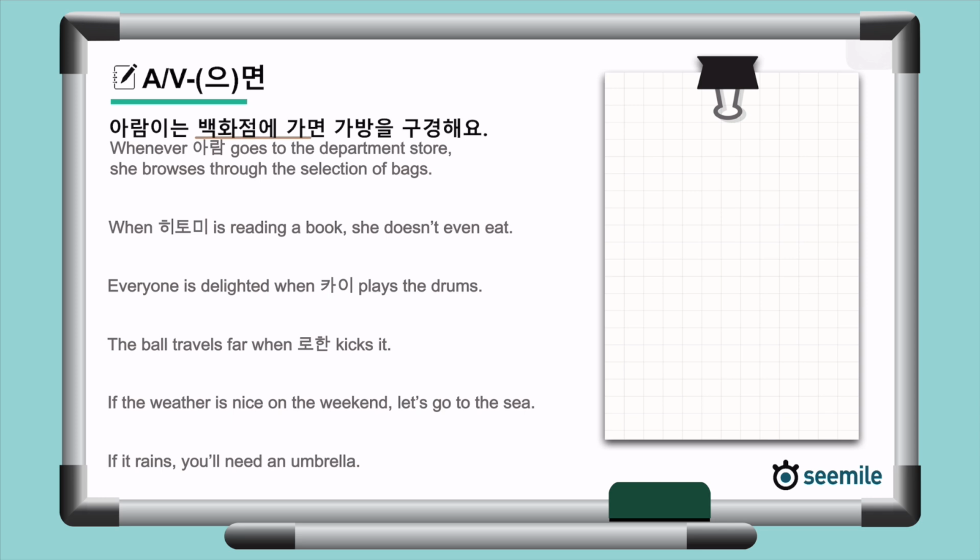백화점에 가다, 가방을 구경하다. Can you guess what the speaker is trying to say? Something like, Aram goes to the department store and there she sees some bags. In other words, what is the condition under which Aram browses through the selection of bags? Yes, when she goes to the department store. So to indicate that the preceding statement is a condition of a following statement, you can use this 으면 ending. It is like saying when or once in English.